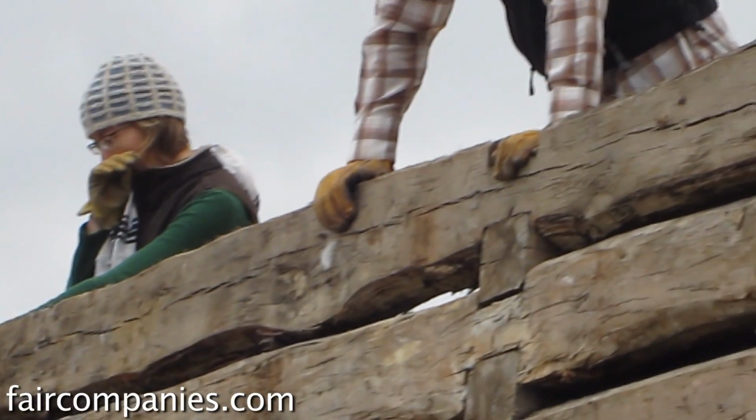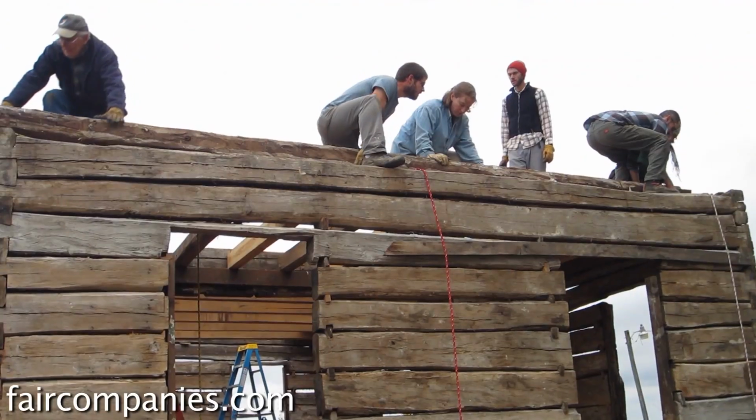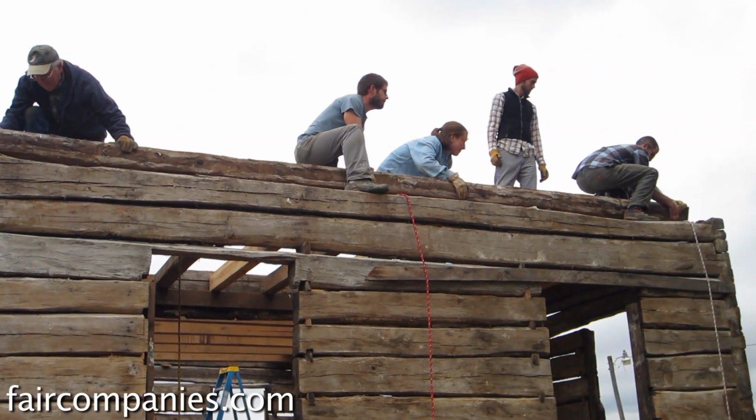Are you tightening that notch lower end, Paul? I think there's something also really, really satisfying about that. What are we doing? Just kind of lifting it up onto that. 1, 2, 3.